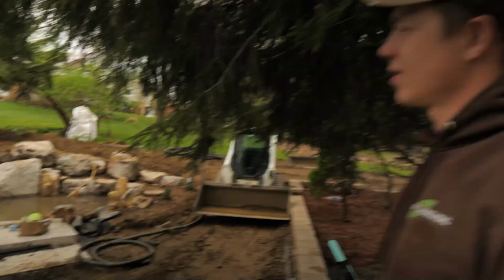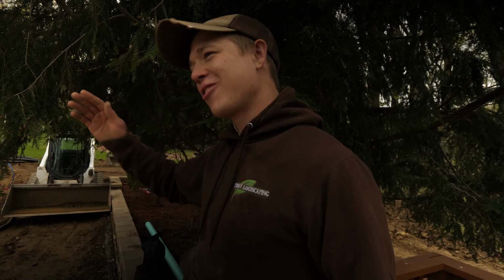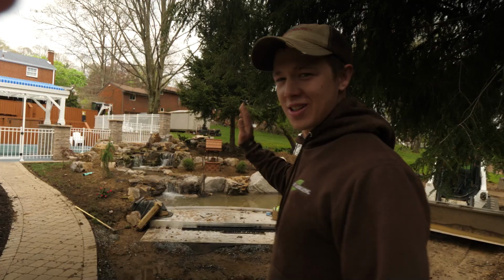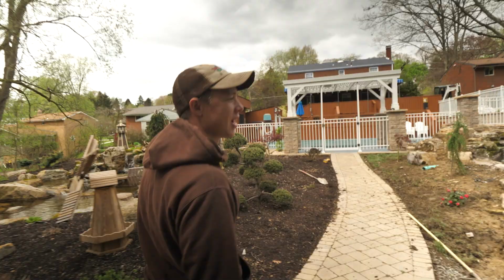So from this viewpoint, there's just off to your left and off to your right. There's so much to look at, it's hard to take it all in. Let's talk about the waterfalls. Let's go look at those, and I'll show you what we got.